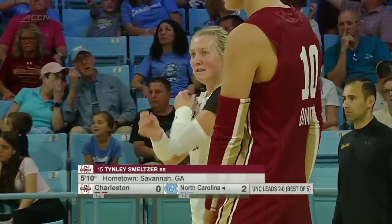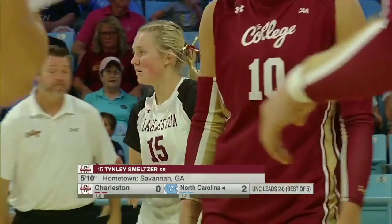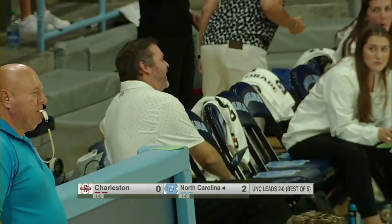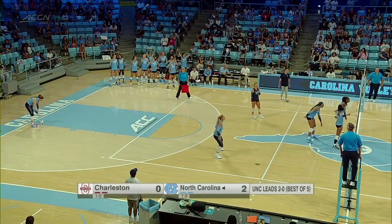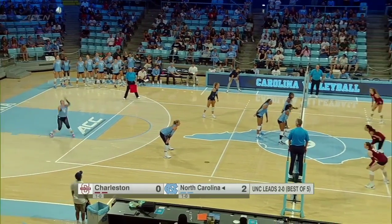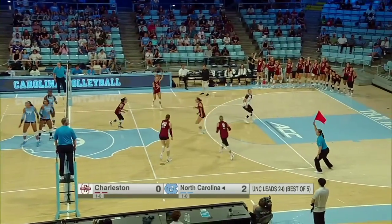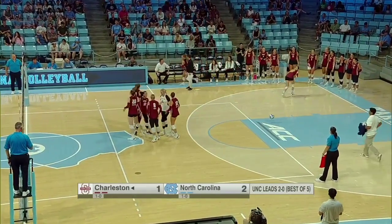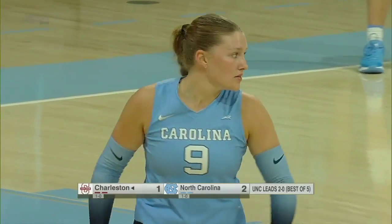But it's also about some swagger. It's also about some passion and enthusiasm, and that's tied to the libero position. The best teams that you see, I promise you that they have a libero that's competitive, shows some fire and grit, and gets after it. That one just a little bit long. Good read on that back line by the Cougars.